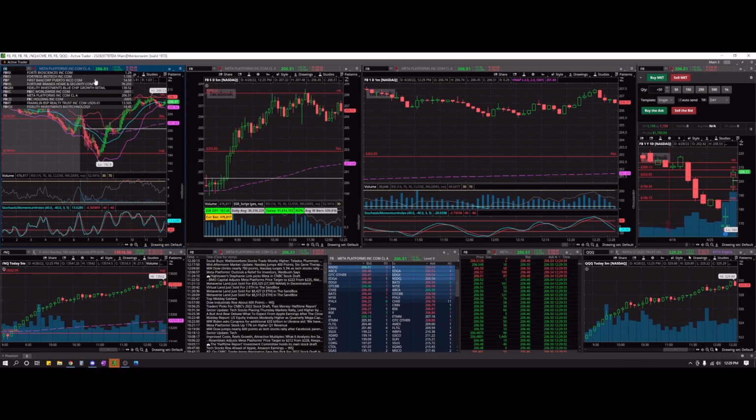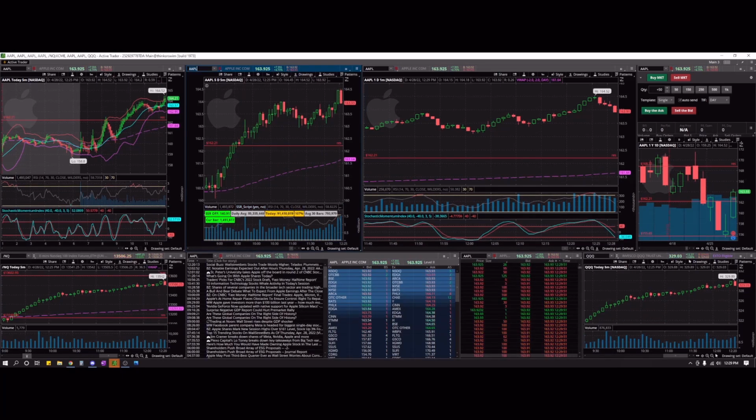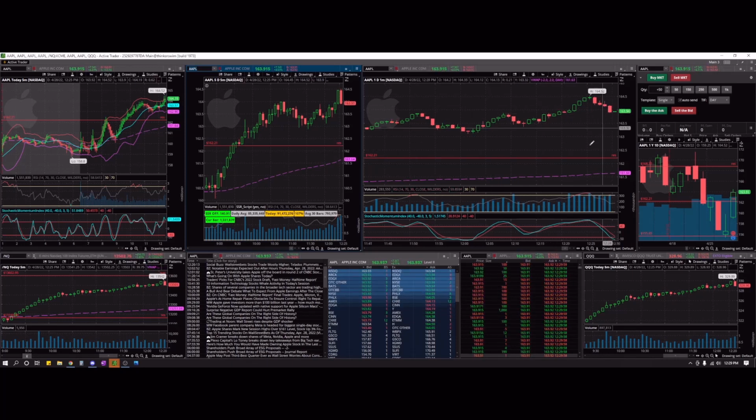So looking at Facebook, Facebook rejected here. This could be a Head and Shoulders, but I don't think I'm gonna take it because right now the volume is just too low. I don't even see any momentum plays right now. And then Apple, I'm just gonna watch it for plays later. Like I said, it's gonna take a little getting used to with this new layout.